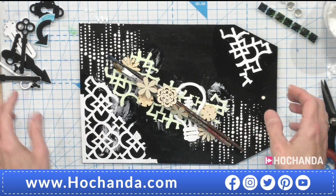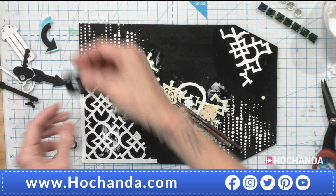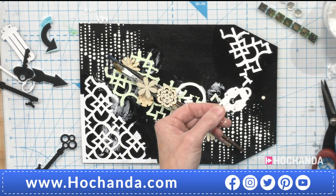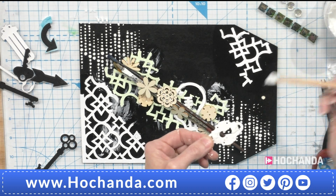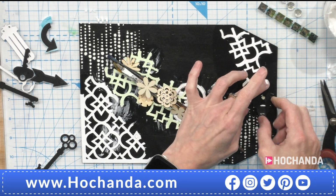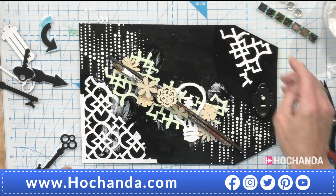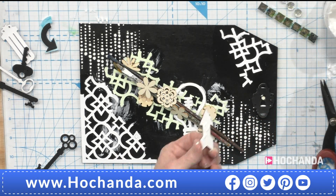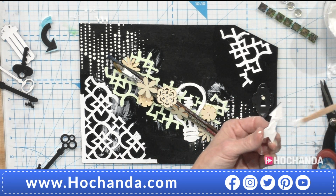Perfect, yeah. So let's get some more bits and pieces on here. So this is one of the locks. I think it's a great idea to layer them up to make them into chipboard. Yeah. Because sometimes chipboard packs can be costly because you use them a lot. They're great. They are very expensive. But this gives you a chance to kind of make your own. What a great idea. Exactly.